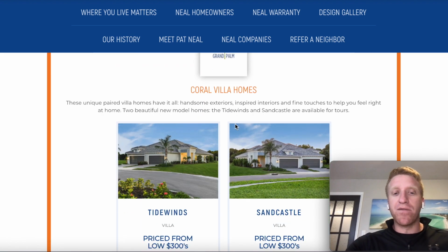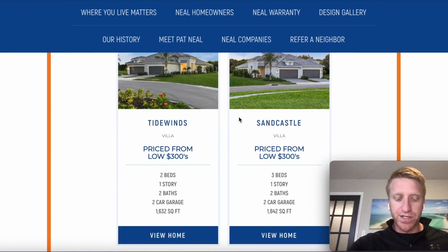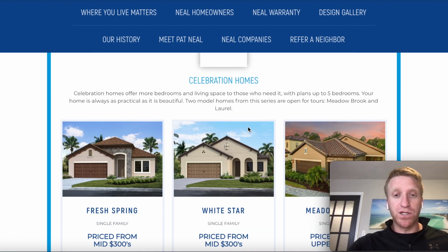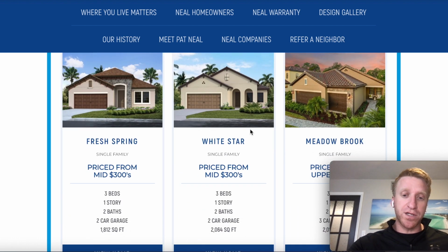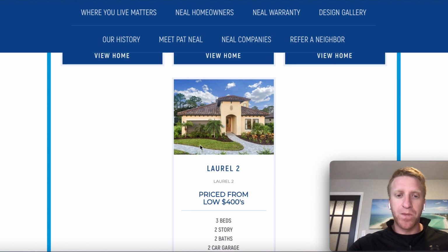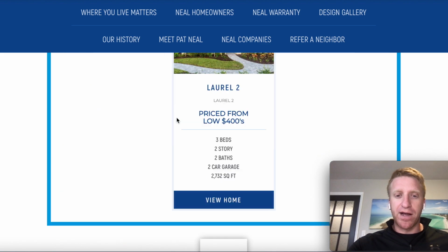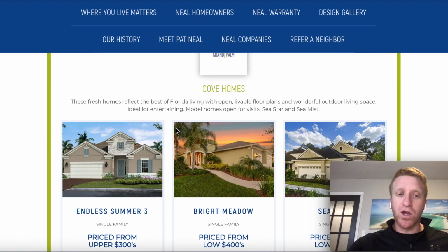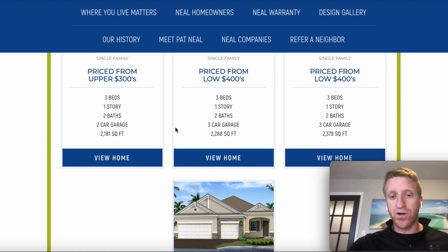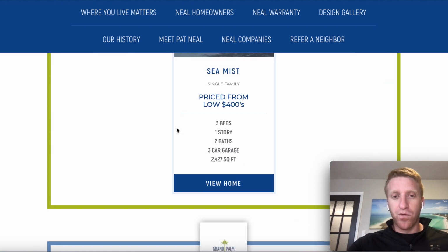So basically, the villas are about the low 300s. You have the Celebration, a collection of single families that you can get in as low as the mid 300s to the low 400s. These escalate, and they have 2 stories, 3-car garages, and different positioning. A lot of these look like the Taylor Morrison style to me, with these Mediterranean elevations. Then you have the Cove series, which is upper 300s to low 400s. And then we'll look at a couple of these.